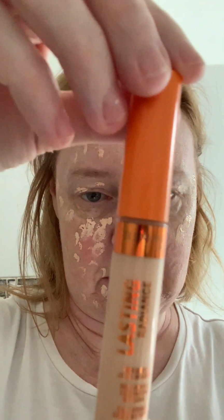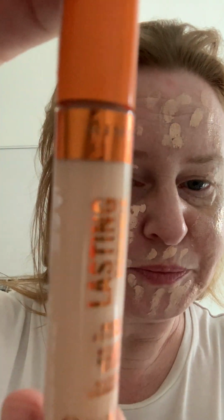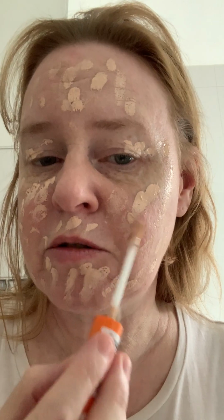I'm just going to pop some of this concealer on. This is Rimmel, I think. I am mainly cool undertone. I'm close to neutral, however, I have a little bit of warmth in my skin, especially in summer. But I just kind of blob concealer on around where it's red, around where I want to underemphasize the blotchy skin.